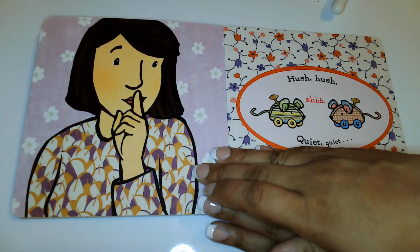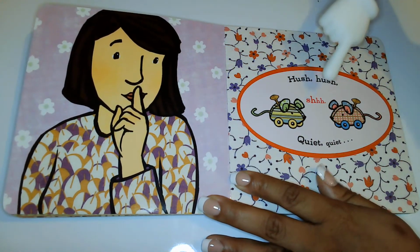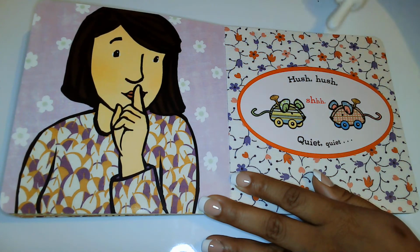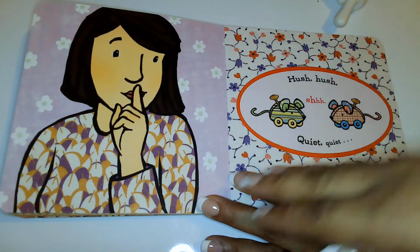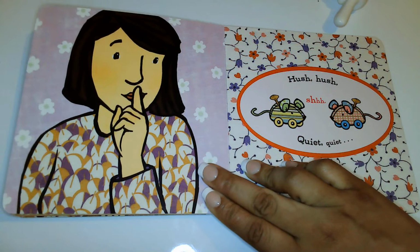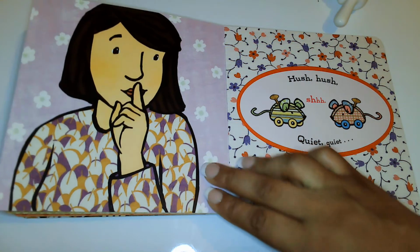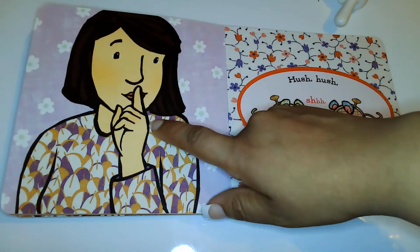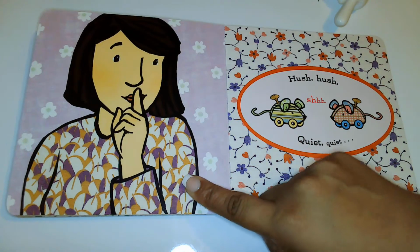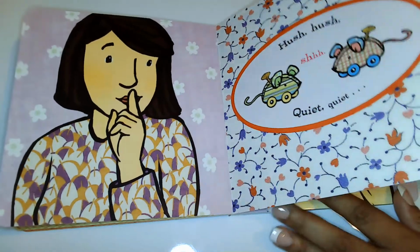Turn the page. Hush, hush, shh. Quiet, quiet. When the teacher asks you to get quiet, look where she puts her finger. Can you put your finger there too? Look where the teacher has her finger. Can you put your finger there too? Great job. She's telling them to get quiet.